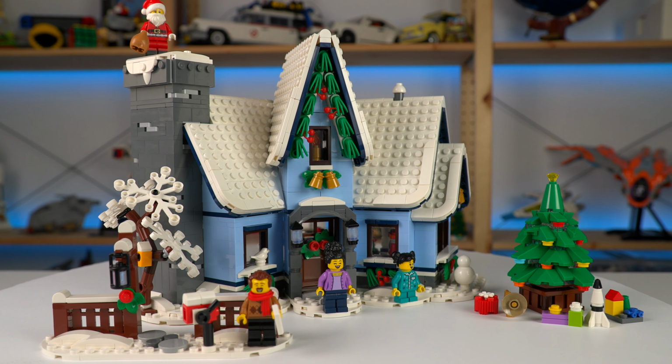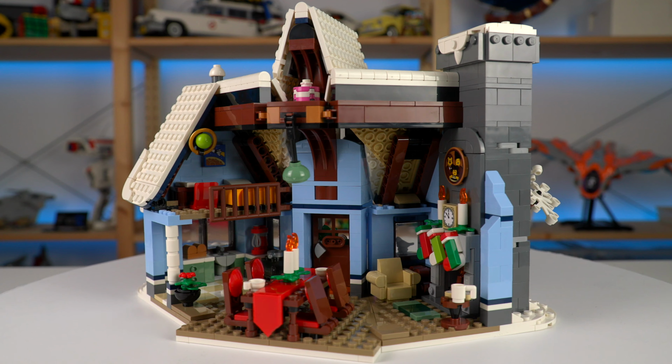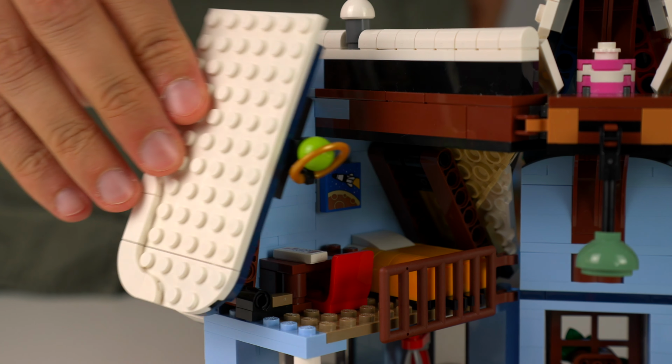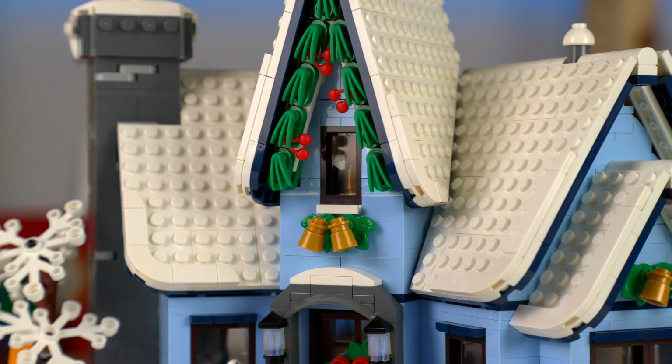As is always the case with Winter Village sets, this one is priced at $100, which is great considering it has 1400 pieces. The set can be built by 2 people at the same time, which is awesome, and the building experience, while not being crazy, had very interesting and clever solutions for the tilted roofs and the way the whole house is built with sections at different angles.